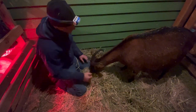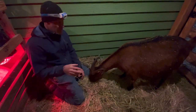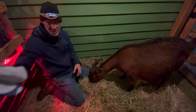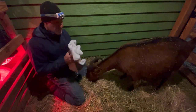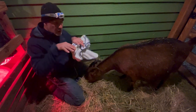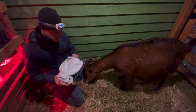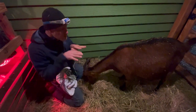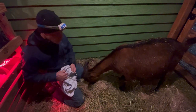Okay, sweetie. And I like to be able to pop the bubble, and the reason I pop the bubble is it gives me the ability to see the position that the baby's coming before he gets too far out. So what you're looking for is nose and toes and proper positioning. When they're properly positioned, toes are down, nose is forward. And I can only see one hoof at this point.